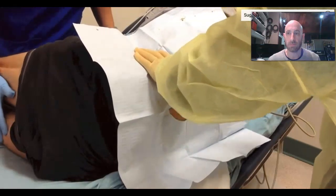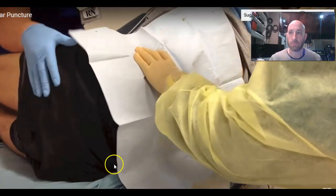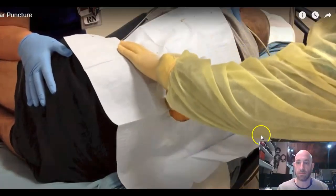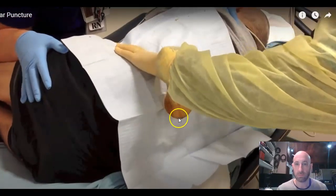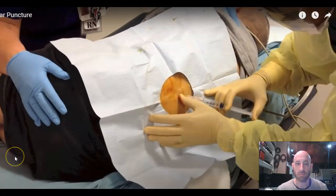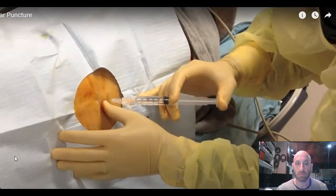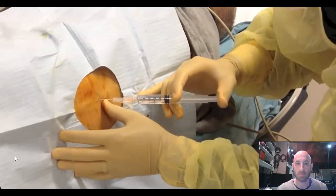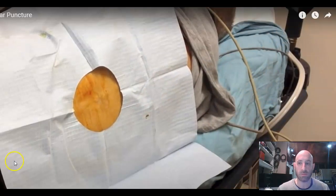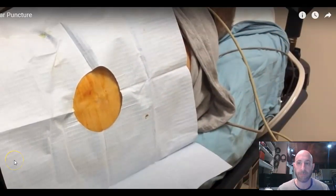I'm localizing where I'm going to numb the area. Now we should use the L4-5 or L3-4 space. We use the iliac crest, the hip bone, to direct us straight down to the spot where we feel the space, and then one space right above that. This is just lidocaine, so there's no real big importance if the patient moves a little bit or not. We just inject like half a cc just to flare the skin and provide some numbing.